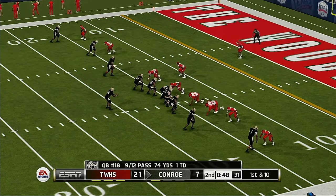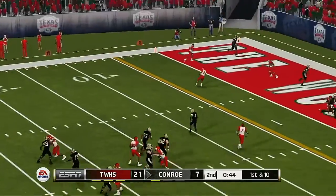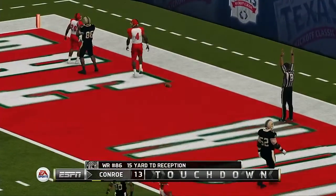They'll spread the field with five wide. He throws it. Quick strike to the receiver. Touchdown.